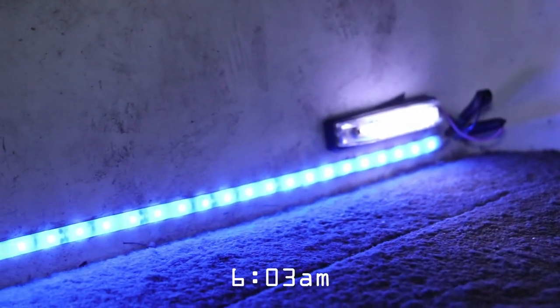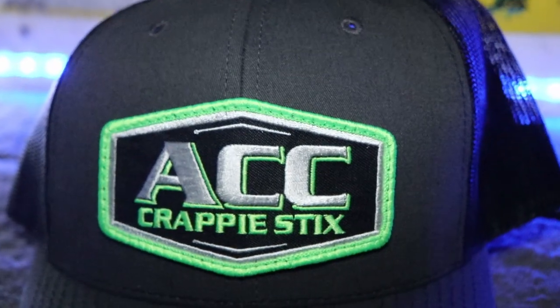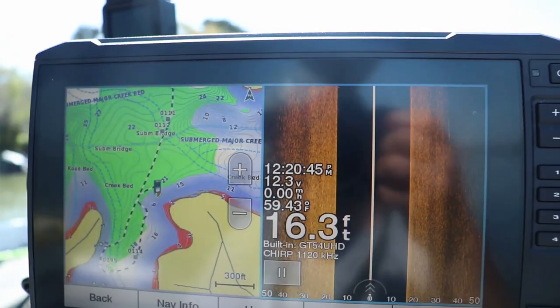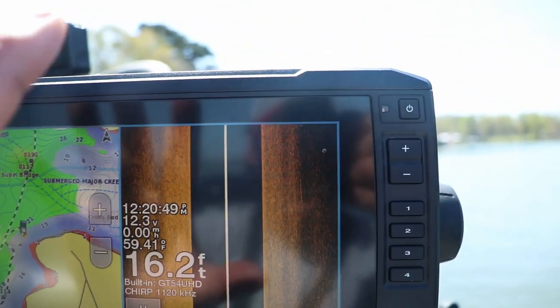Well, good morning, ladies and gentlemen. Welcome back. It is tournament day for the Big Crappie Bash presented by ACC Crappie Stix and Crappie Cove. Unlike last year, I'm not that optimistic. Practice did not go too well for me yesterday at least. But the good news is I talked to a few guys and it sounds like the big fish are roaming and transitioning between their pre-spawn to their spawning phases. So there is a chance we luck into a big one today. So fingers crossed. We just need one big one to win. Let's see if we can get it done.